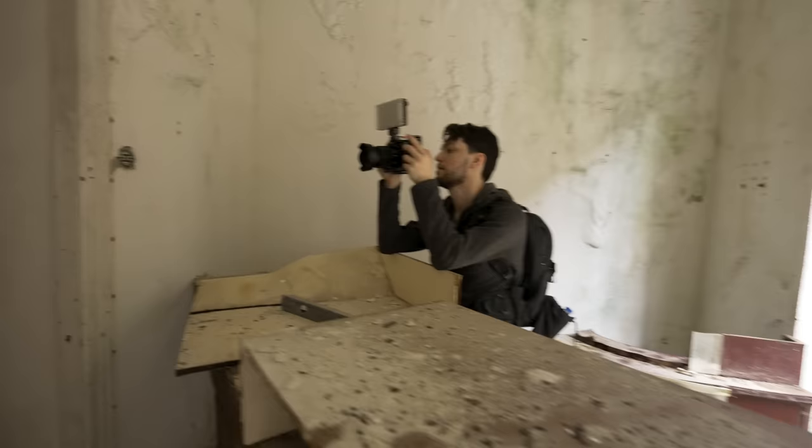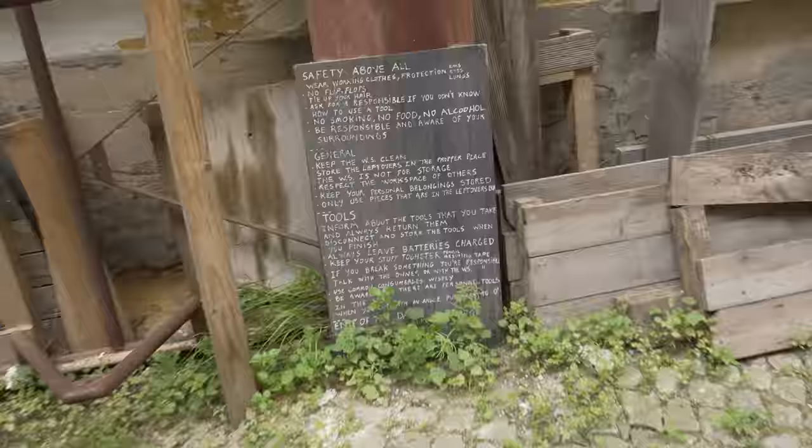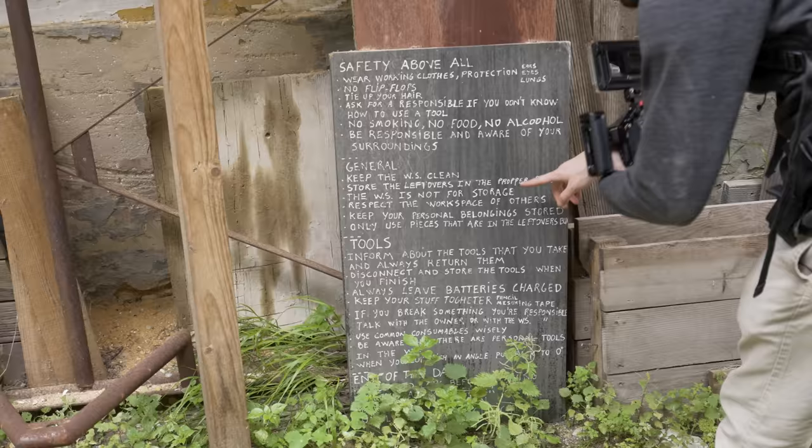That one building looks sketchy. There's a paper taped to the window. Looks fresh. And there's stuff in English. Why is this in English? Look how they spelled proper. Where? And look how they spelled alcohol. Where? Right there. Alcohol. Oh. Proper.